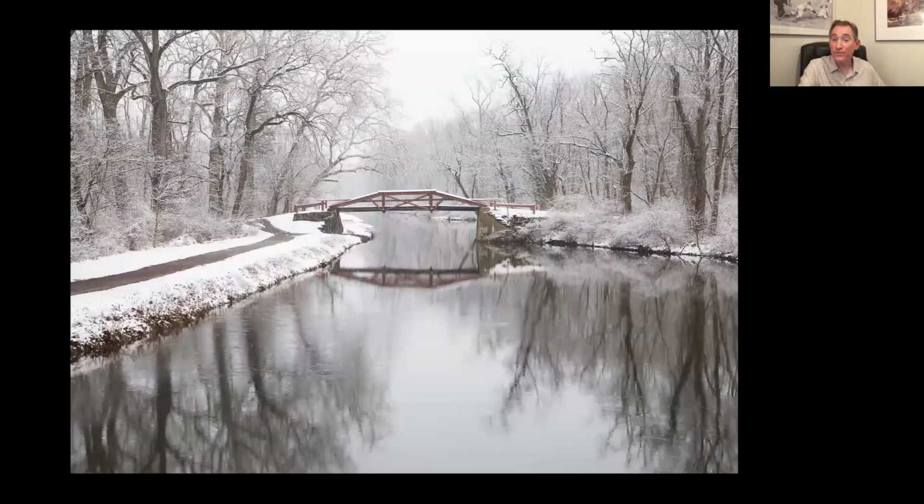Now let me show you two photos that I took on the same day, a little over a year ago. It's February last year. If you're like me, you love photographing snow. This year was a little bit of a bummer. But this is a shot I took last February, the section of the canal up near Bowman's Hill, across the street from Bowman's Hill Wildflower Preserve.